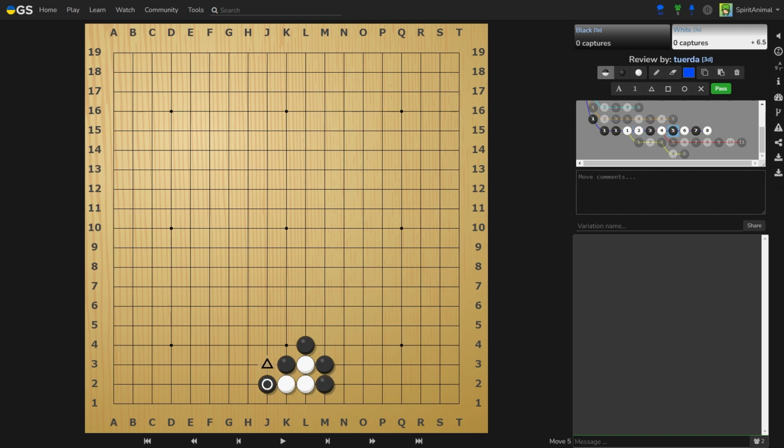Aside from J3, are there any other spots where black could have a stone that would solve this? I guess a J4 could probably work too. Right, J4. So, we're going to go back to the beginning, and we're going to say black has already a stone at J4. And white extends. We're back to white. And white's dead. Okay.